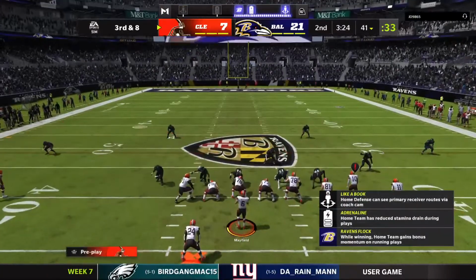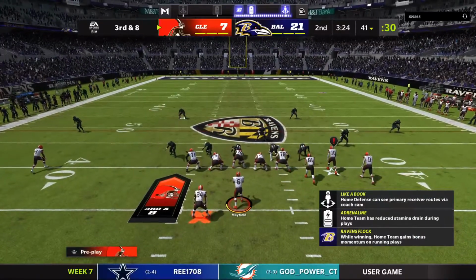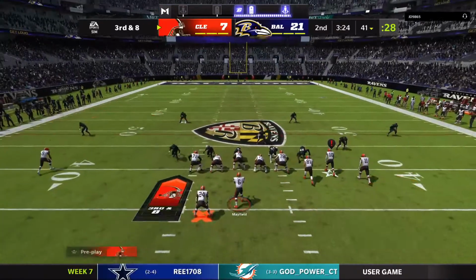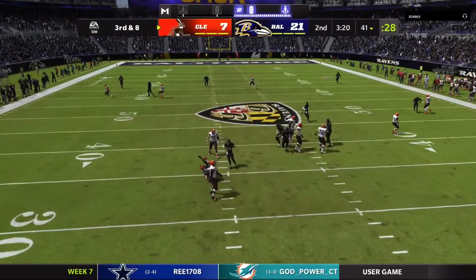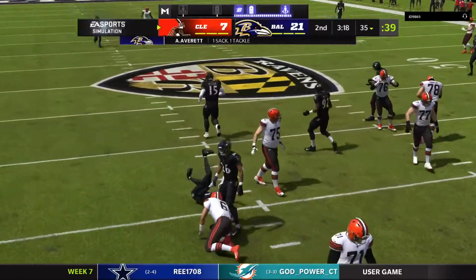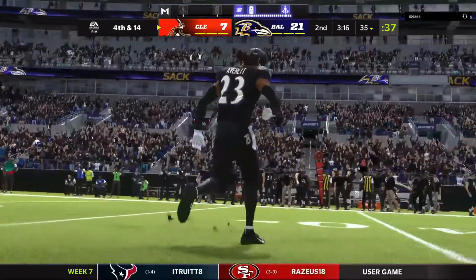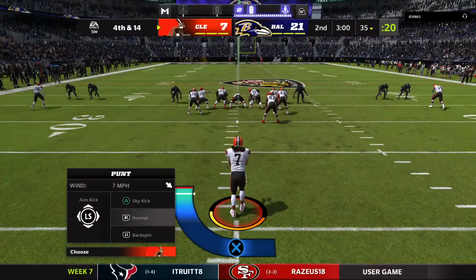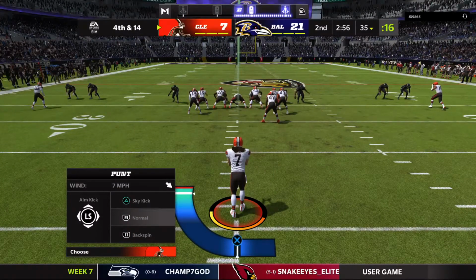So the failure to connect on 2nd down leaves them staring up here at a 3rd and 8. Mayfield on play action. And the Raven pressure too much. Down he goes. They bring a man off the corner that time, and he gets home for a loss of 6. Here's Jamie Gillan now as he'll punt it away for the 2nd time.